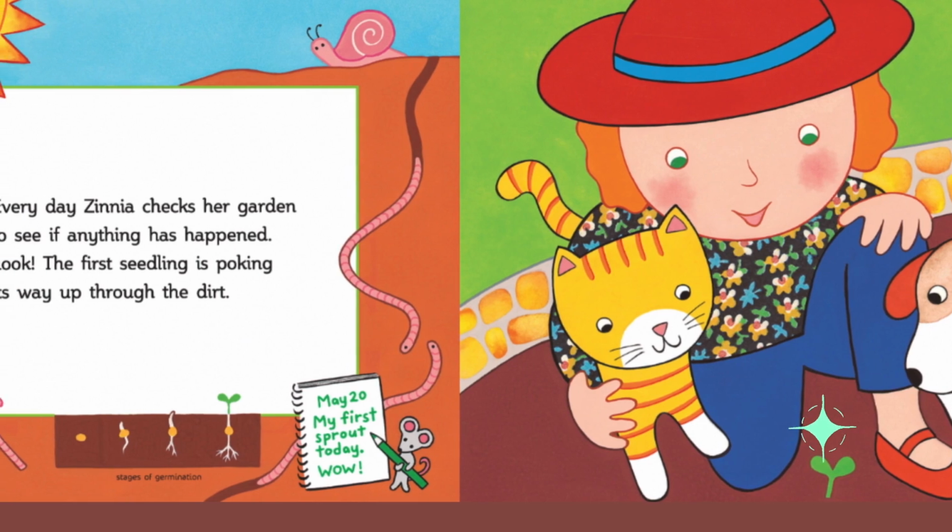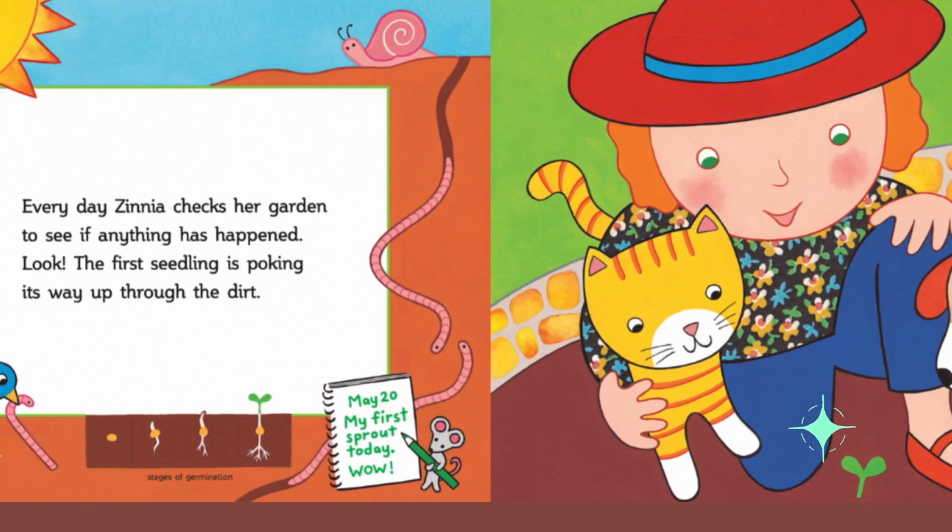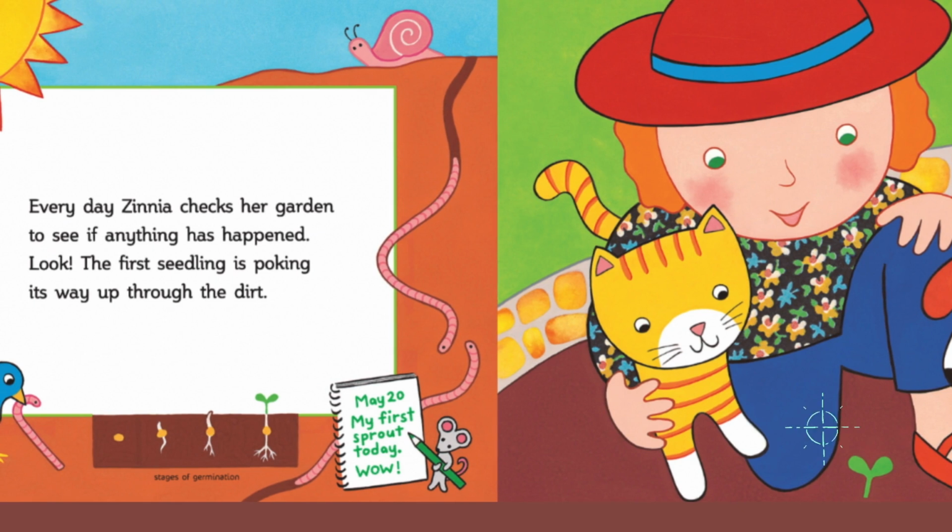Every day, Zinnia checks her garden to see if anything has happened. Look! The first seedling is poking its way through the dirt.